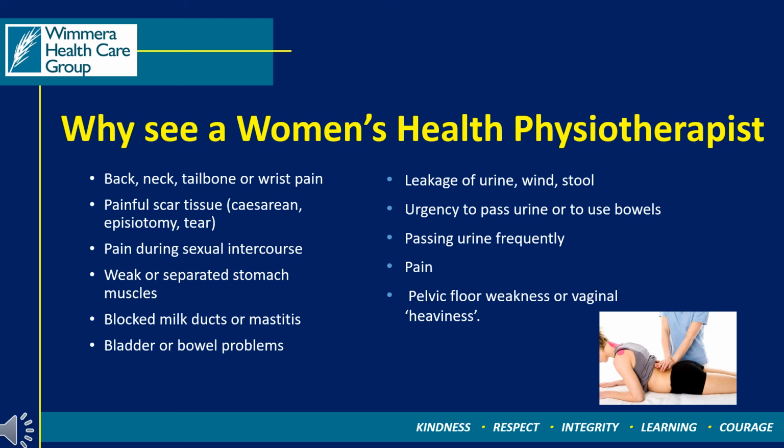And also, we don't have it on there, but if you're looking at returning to high level sport or exercise and you just really want to get your pelvic floor assessed to see if you're at high risk of anything happening, then again, give us a call. Now, if you have any questions about any of this, just give us a call as well. We're happy to have a bit of a chat over the phone.